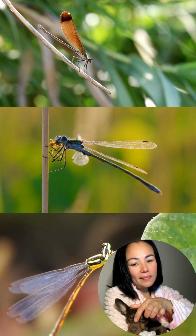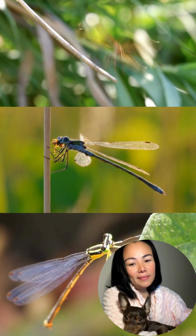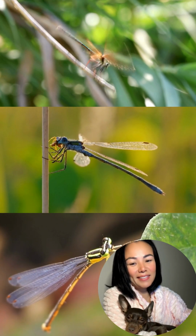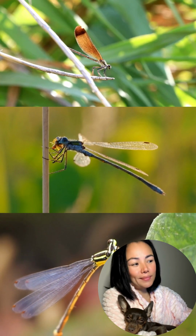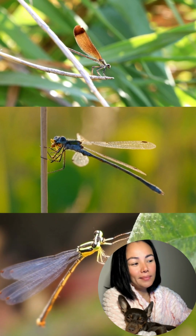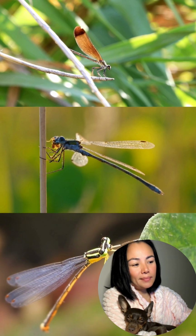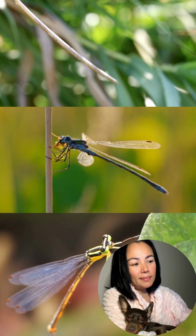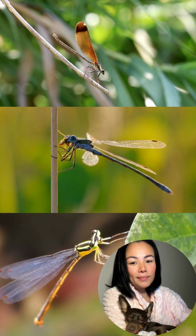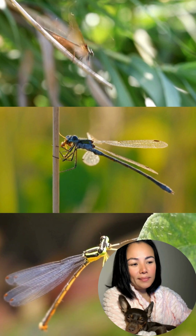Flight patterns. Damselflies tend to fly in a more gentle, hovering manner compared to the rapid, powerful flight of dragonflies. They are capable of precise aerial maneuvers, allowing them to easily catch small insects mid-air. Territorial behavior. Male damselflies are often territorial, patrolling specific areas along the water's edge to attract mates and fend off rivals. Males will sometimes engage in aerial displays or even light physical contact to defend their territory.